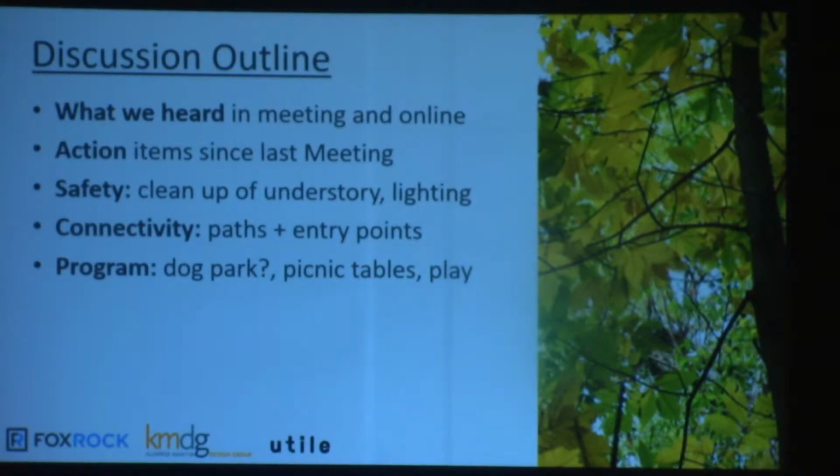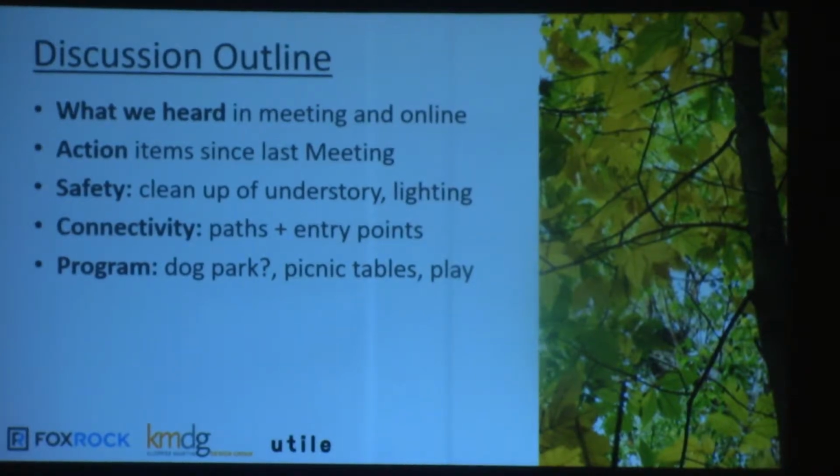and just a possibility of where we might really want to be thinking about paths and entry points and what the possibilities are there. And then again, return to this discussion of program. We heard there were dog people here, there was one voice for play, and then we know that on the website, maybe a little more push for play, but what does that mean and actually look like, and at what levels are we talking about those program elements? So we want to hear from you tonight on that as well.